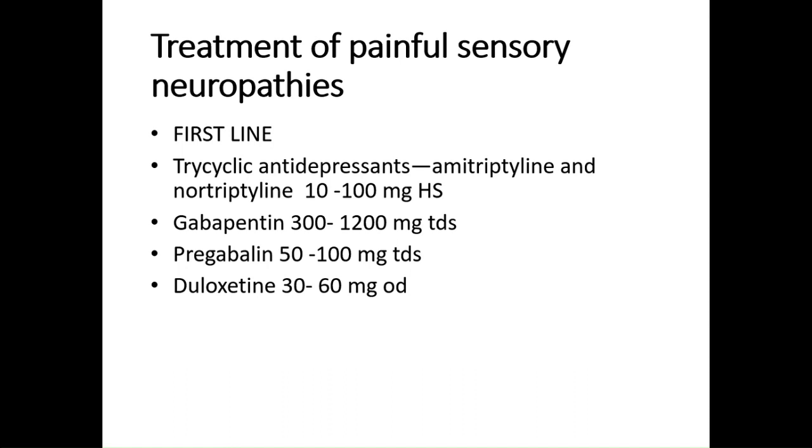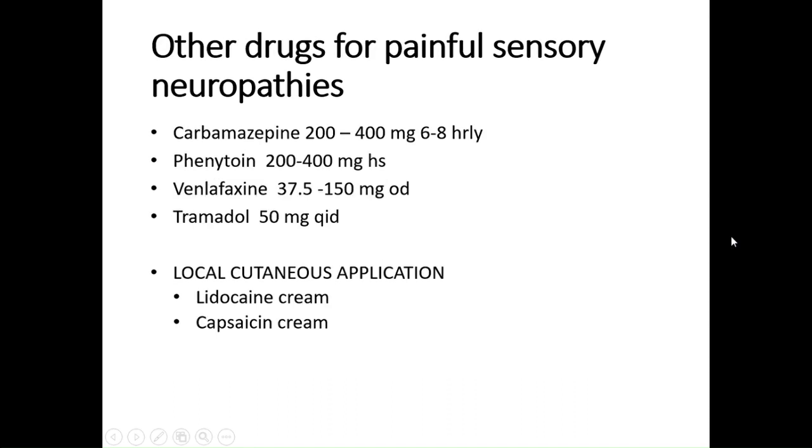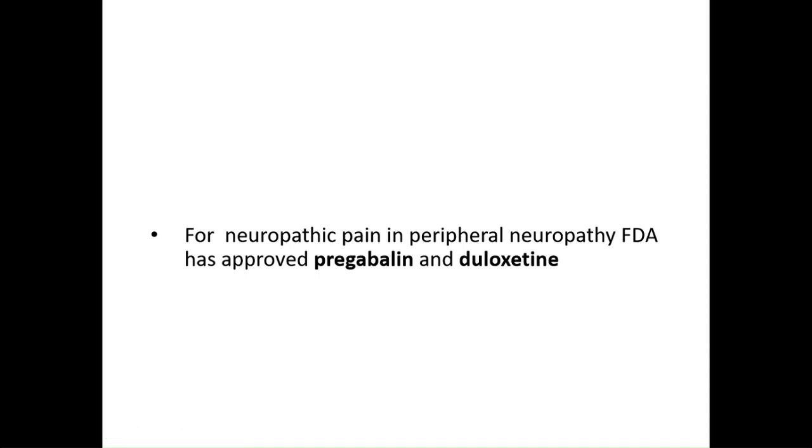Treatment of painful sensory neuropathies by drugs. First line drugs used are tricyclic antidepressants, amitriptyline and nortriptyline, gabapentin, pregabalin and duloxetine. Other drugs used are carbamazepine, phenytoin, venlafaxine and tramadol. Local cutaneous application of lidocaine cream or capsaicin cream. For neuropathic pain in peripheral neuropathy, the US FDA has approved pregabalin and duloxetine.